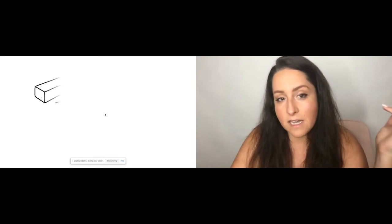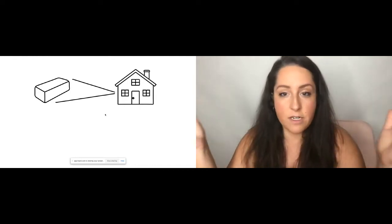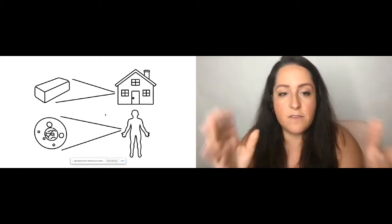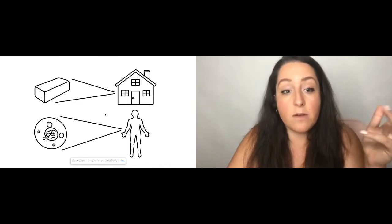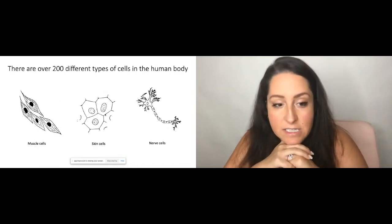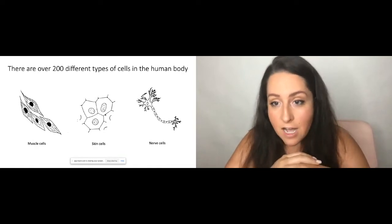When we think of our biology, we know that every human is made up of cells, and cells are like bricks in a house. From far away, you can't see them, like if you're in an airplane, but close up, you can see each individual brick in a house. This is the metaphor I like to use for what we're made up of. There are lots of different types of cells in the body: muscle cells, skin cells, nerve cells, and they all have different jobs.